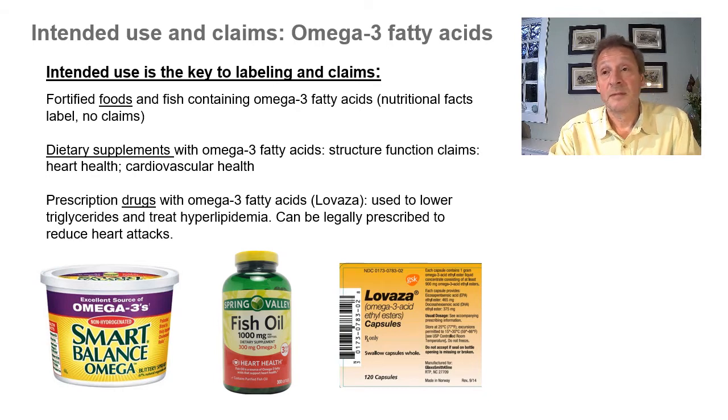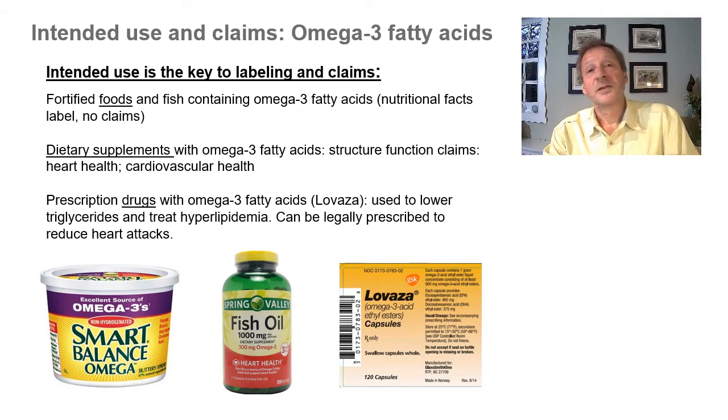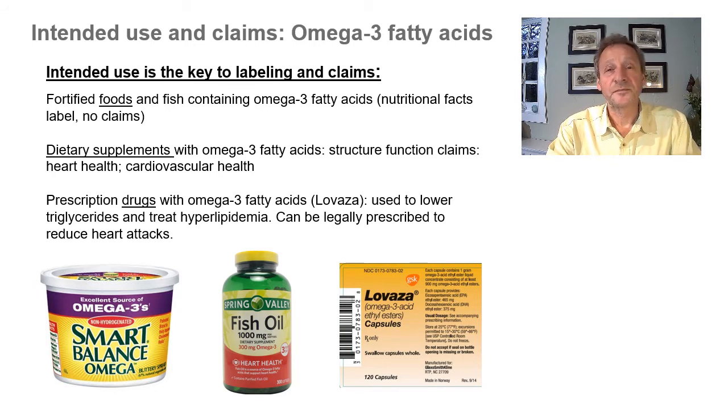For example, as we discussed, if your botanical solely helps good nutrition and provides calories and really doesn't have obvious health benefits, whether curing or preventing a disease or maintaining normal structure and function of the body, then it's food. It has nutritive value. Now, if, for example, you believe that your botanical will maintain normal cardiovascular health, help you maintain normal blood pressure, normal carbohydrate metabolism, normal functioning of joints in your body.